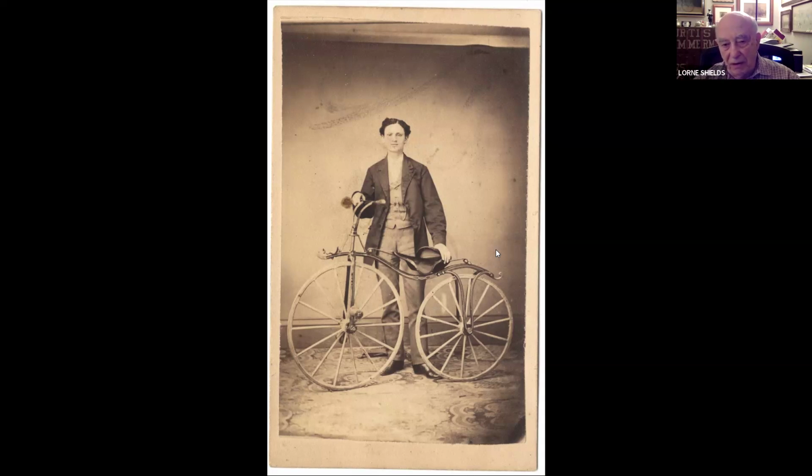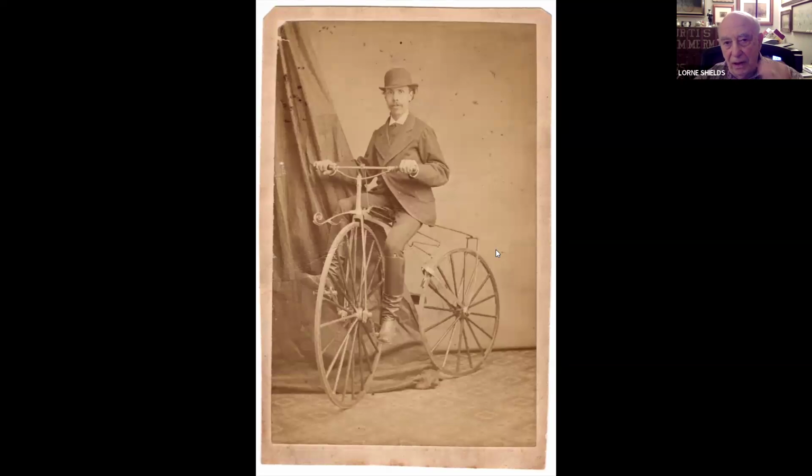That's the American velocipede. Here is a French velocipede. Actually, this photograph was taken in London, England, but it is a French velocipede by the people who are credited with the development of the bike. Family name was Michaud. There's more to that story, but these are referred to as Michaud pattern velocipedes. Again, about 1868, 69, 70.